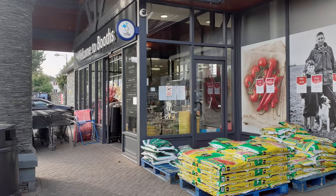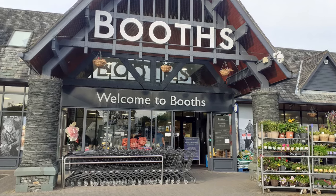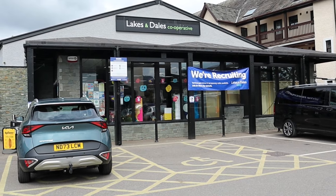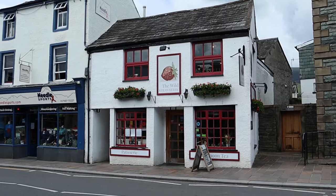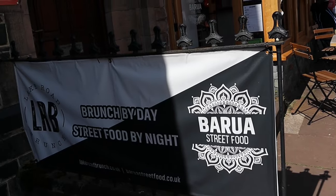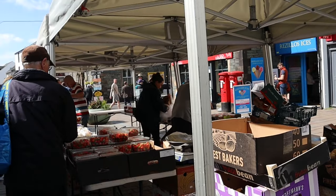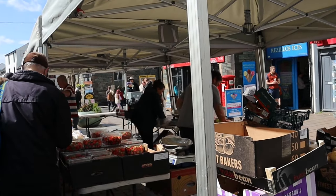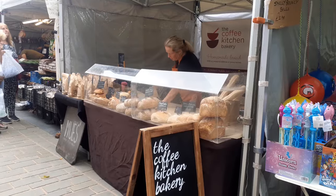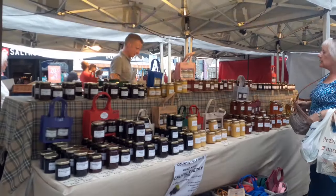Booths Supermarket is to the west side of the town centre. There is also a Co-op with its own small car park close to the town centre, as well as a number of independent food shops selling a wide range of items. The market also features a greengrocer and specialist food retailers, making for an eclectic mix for the determined foodie.